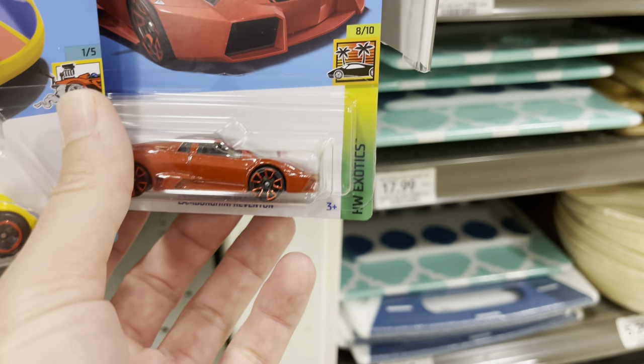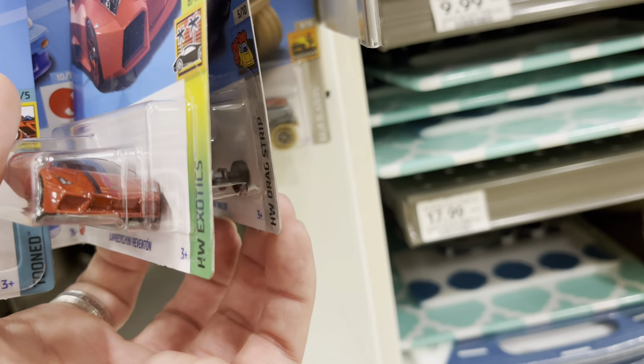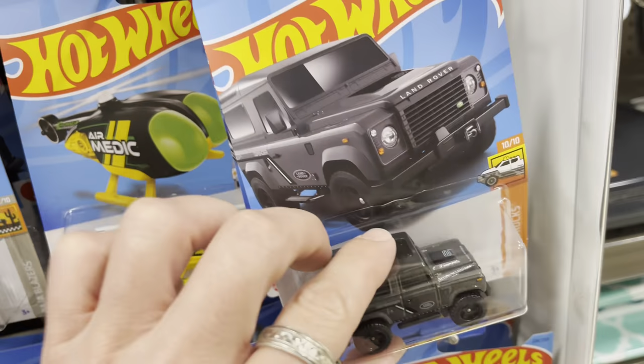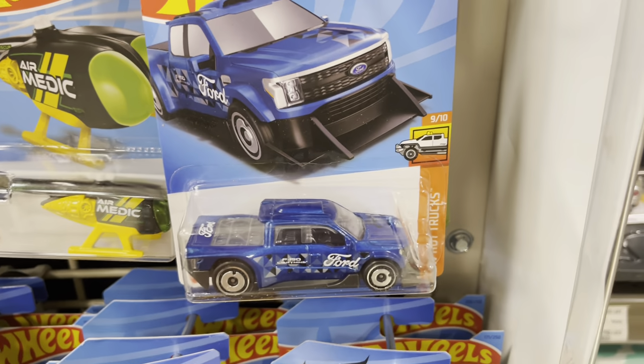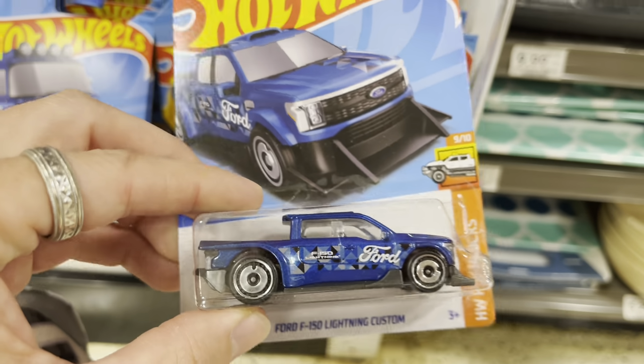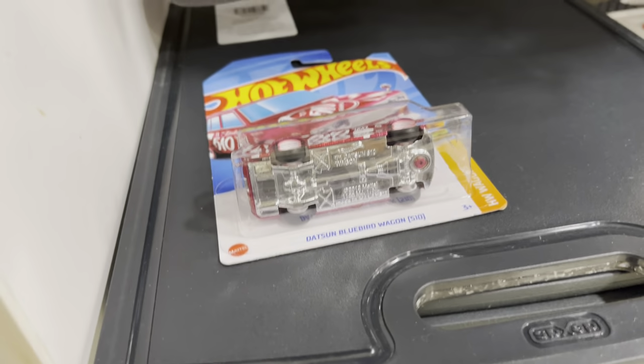Another Lambo Reventon, a rockin' railer. And the Baja whatever. All right, we need to... whoa, look at that thing. Wow. The F-150 Lightning Custom. Dude, we just got the Datsun Super Treasure Hunt. I can't believe it. It's just sitting right there. Look at the chrome base.